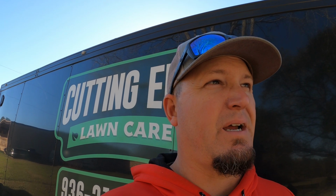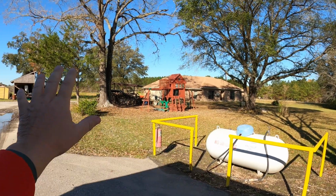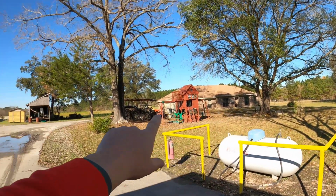Now, that being said, not all yards take more time, because not all yards will actually get mowed today. So this one right here looks pretty good, right? It's got lots of leaves on the ground, but it's also wet and it was mowed on the last rotation. So even though I said I had a full schedule today, not necessarily does every yard get mowed, because it did just rain and it's wintertime. So every yard is basically a step by step. I still come over here, put my eyes on it, I walk around, I check it out, and if it needs it, it needs it.